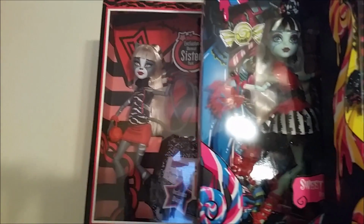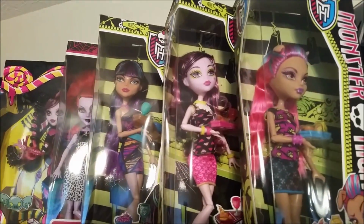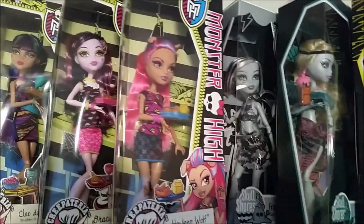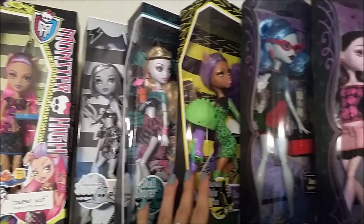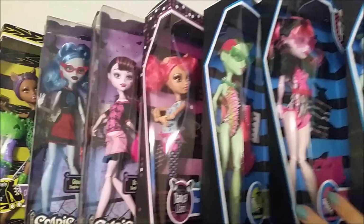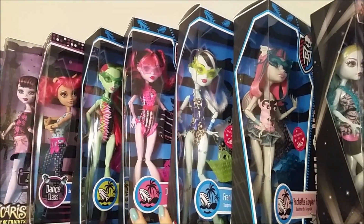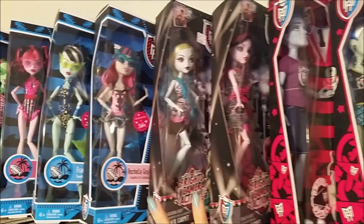Okay. Going to the top shelf, starting over here, I've got the Werecat Sister 2-pack. I've got Sweet Screams, the Kohl's exclusive operetta, the new Creepateria dolls, which I was so happy to find. Thank you, Chase. Who found those? Truce. While she's looking right at it. The Black and White Skull Shores, Laguna, Claudine Roller Maze, 2 more Scaris dolls, a dance class. Originally, I did have a Holt, but I ended up selling him. But I did have a Holt that went with the swim class version of these. And 2 of the Frights Camera Action, and all the Ghoul Spirits.